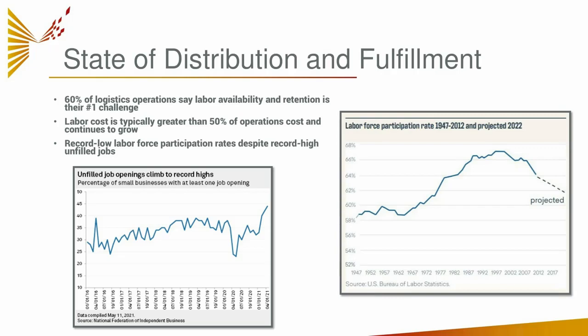So we have a record low labor force participation rate, despite a record high unfilled job rate, and there's a lot of reasons for that. With the current situation with COVID and the stimulus packages, some can stay home and make more than they can by working. There's also the labor is aging, our overall workforce is aging, and the younger population is less open to doing some of these more manual tasks, these tough jobs, than the baby boomers that are kind of leaving the workforce over the next decade.